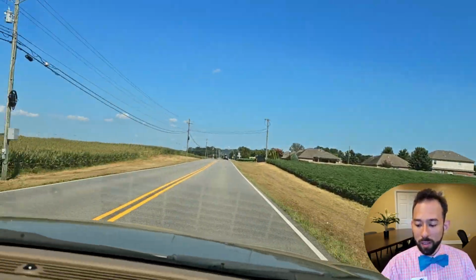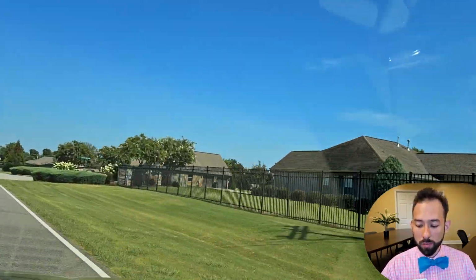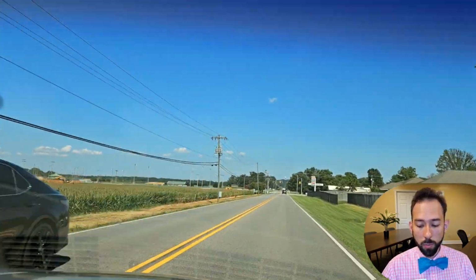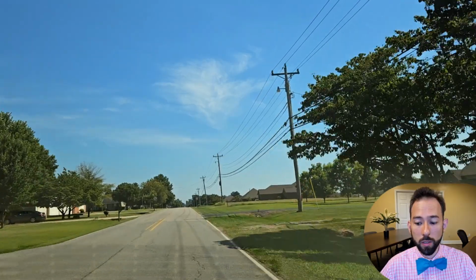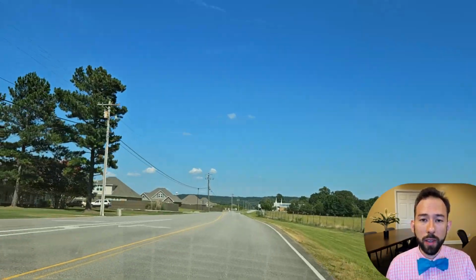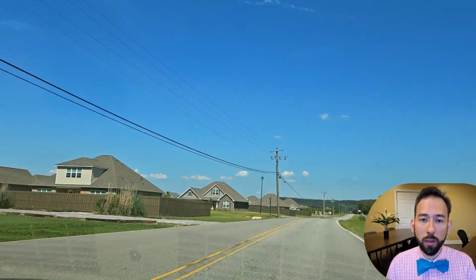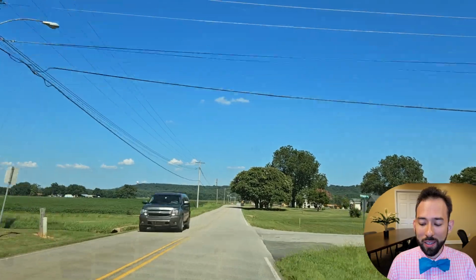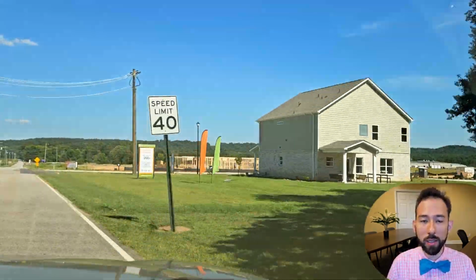And just more, you can see all these brand new subdivisions, and you've got cornfields right across the street. So if you're looking for that quiet country living lifestyle, then Priceville may be a really good city for you to consider in your search here. And the biggest con being there's not a lot of businesses here yet.